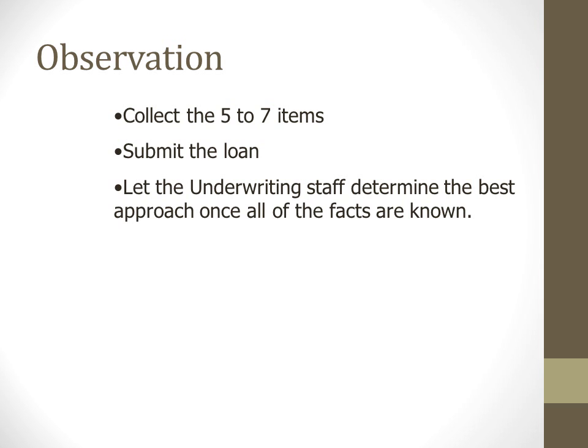So, commercial loans, there's 5 to 7 items that we'll talk about next. You should collect those 5 to 7 items, submit the loan, and let your chosen underwriting staff determine what the best outcome might be for the borrower. Unfortunately, 5 to 6 out of 10 of the loan transactions that you will encounter don't have a home. You could waste 50 to 60% of your time, or you could take the simple way out and say, Mr. Borrower, give me these 5 to 7 items, submit it, and get an answer back.